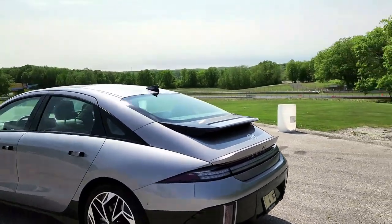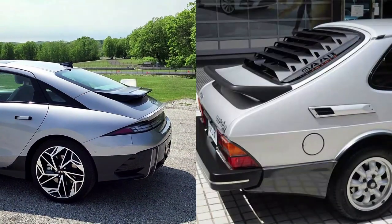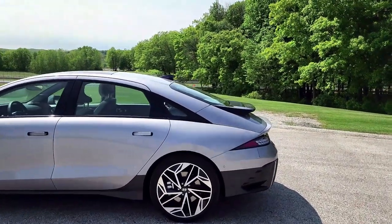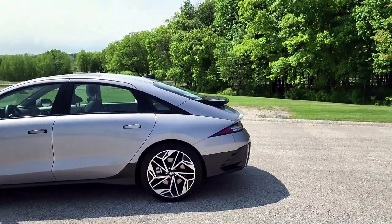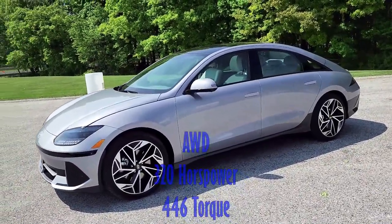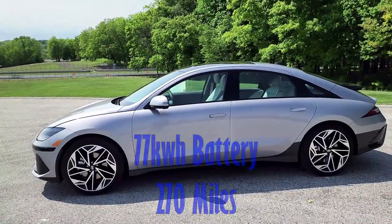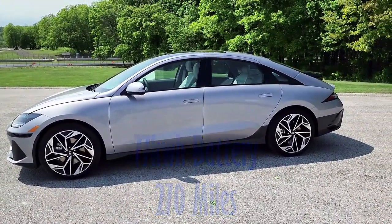And then you get to the back. Now the back, to me, it's not my favorite part, but it looks like a little bit of a 1990s Saab. That's what I see with that big duck fin tail or duck bill tail, whatever they want to call that. So I feel that it looks like an old 90s Saab in the rear end, but a lot of people are starting to like it. Regardless, this thing is crazy efficient and can get crazy miles on the highway. So this one here has 320 horsepower. Like I said, it is all-wheel drive. It's got 446 foot-pounds of torque, 77 kilowatt-hour battery. And since this is the all-wheel drive with the 20-inch wheels, it is going to get 270 miles.